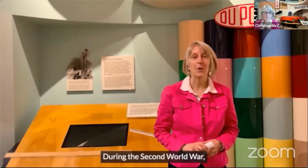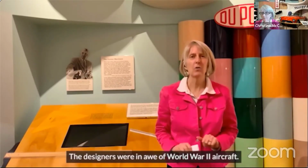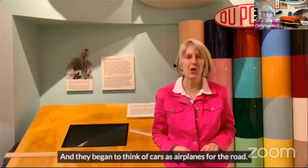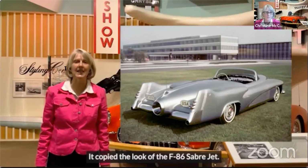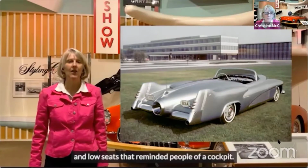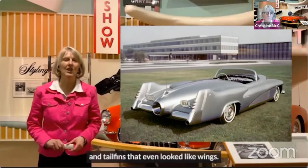During the Second World War, plane designers were always trying new designs to take advantage of thrust and drag. The designers were in awe of World War II aircraft, and they began to think of cars as airplanes for the road. One of the first cars to have an airplane-like look was the General Motors 1951 Buick Lesabre. It copied the look of the F-86 Sabrejet. The Lesabre had low, sleek wrap-around windshields and low seats that reminded people of a cockpit. It had a front-end grille that looked like a Sabrejet's engine and tail fins that even looked like wings.